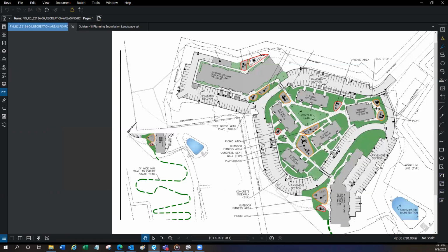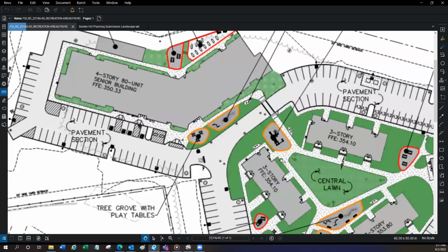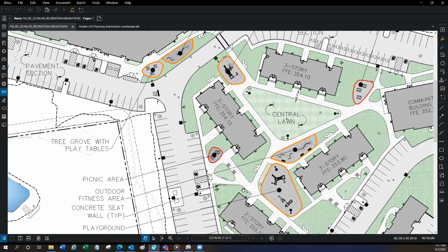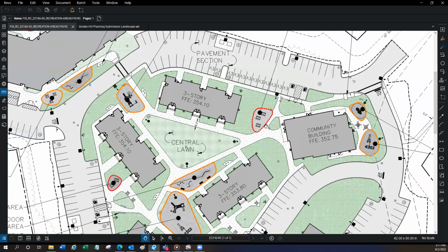We have a series of playgrounds located throughout the site. So play equipment in designated areas, as you can see here. Plenty of outdoor seating areas. Once again, lots of green space, more fitness areas outdoors for the residents, as well as additional play areas. We have some additional outdoor seating areas next to the community building. These play areas are focused primarily on people using the community building.